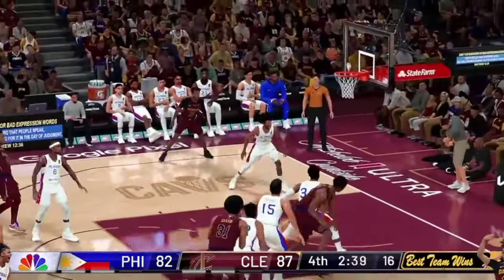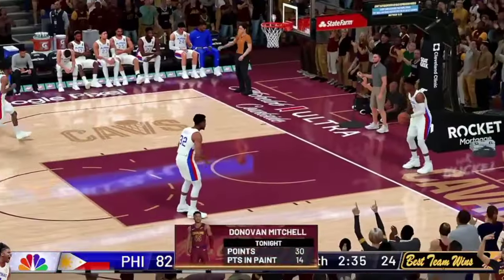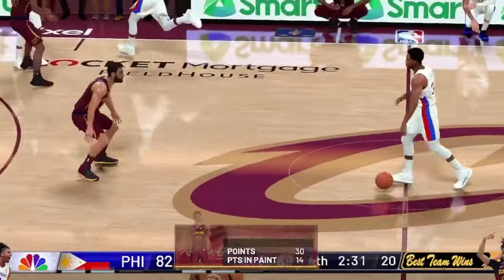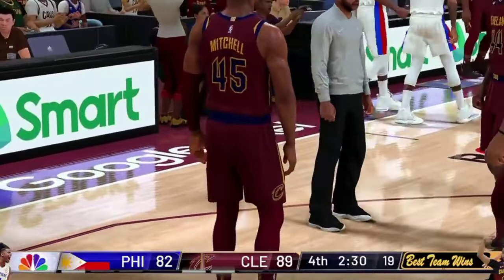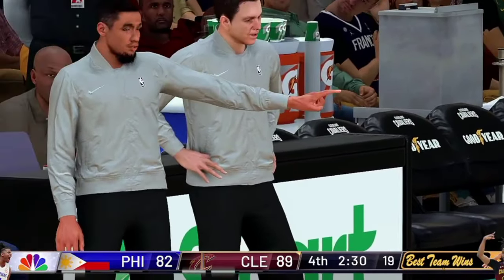Pulls it from 20. And he gets the bucket. Mitchell's got 12 points here in the second half. Clutch buckets. He's paving the way as they hit the home stretch. And no doubt, coach wants them to improve their interior defense. I think right now they're giving up way too many easy looks. That is a recipe for disaster.